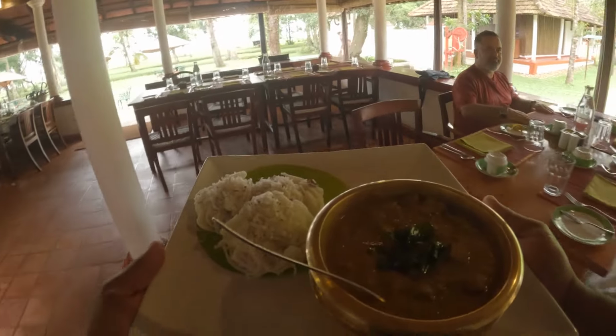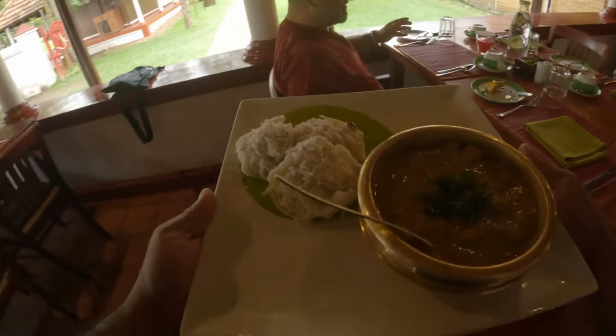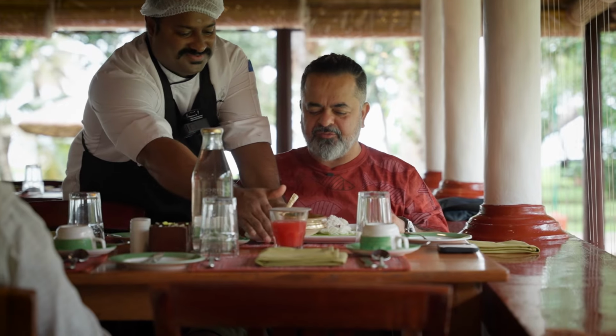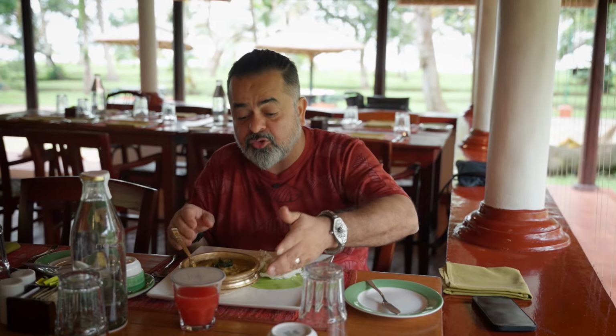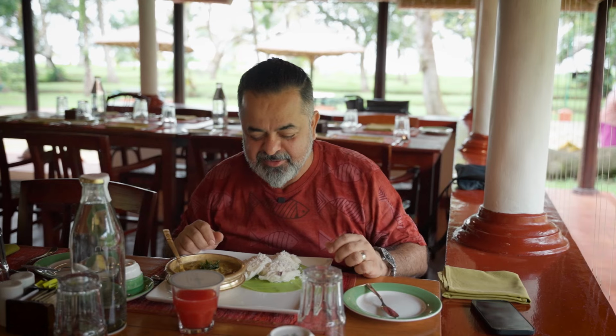Oh yes. Come buddy. Wow, that's a feast. Look what chef has made. So that's the advantage of the back door entry in the kitchen. So idiyappam, known as string hoppers, is one of my favorite things. I do like to make them too. But today I got an advanced course from Chef Jerry.